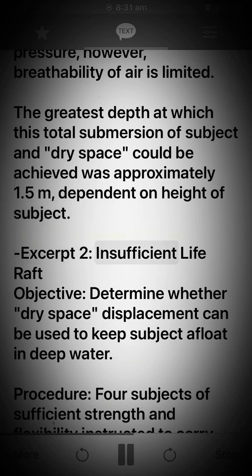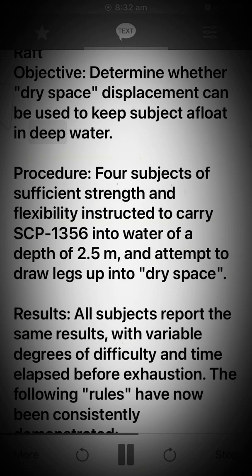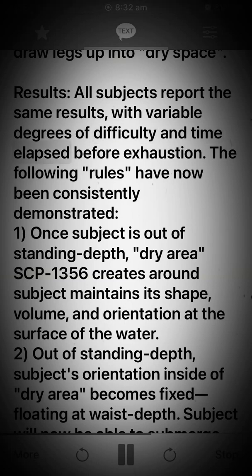Excerpt 2. Insufficient life raft. Objective: determine whether dry space displacement can be used to keep subject afloat in deep water. Procedure: 4 subjects of sufficient strength and flexibility instructed to carry SCP-1356 into water of a depth of 2.5 meters, and attempt to draw legs up into dry space. Results: all subjects report the same results, with variable degrees of difficulty and time elapsed before exhaustion. The following rules have now been consistently demonstrated.